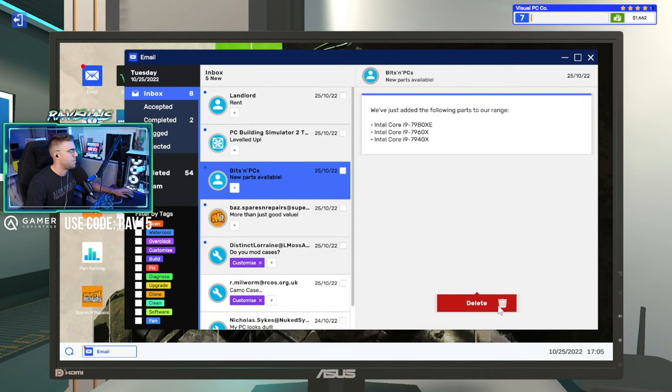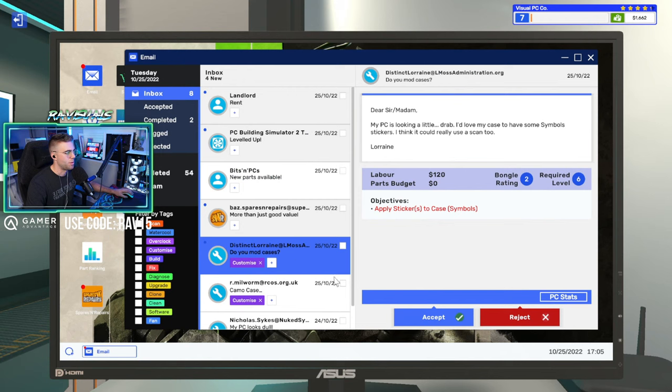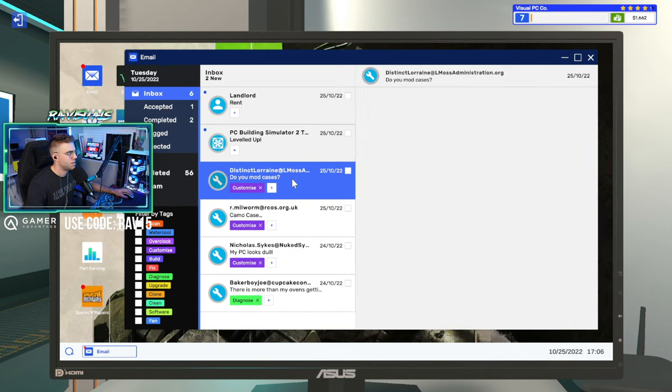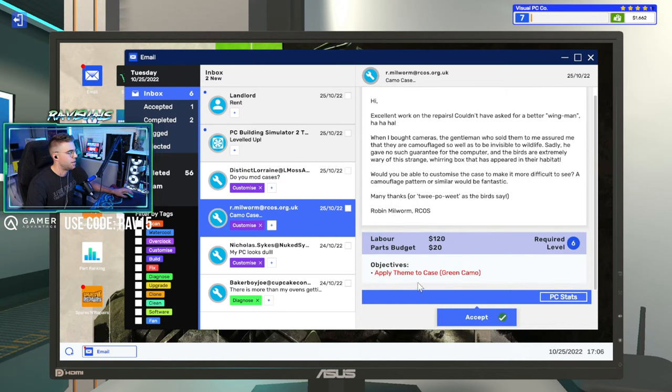Rent, we got to pay my rent. Yep, we'll do that before we do anything else. Apply stickers. See, I forgot about this last one. I think it could use a scan too. Yeah, we got to make sure we do that. All right, there's other PCs. There's new parts. Apply theme to case, green camo. Okay. You got to make sure we check these ones. They have extra stuff. You're able to customize the case, make it difficult to see. Okay, so that one's actually pretty easy.